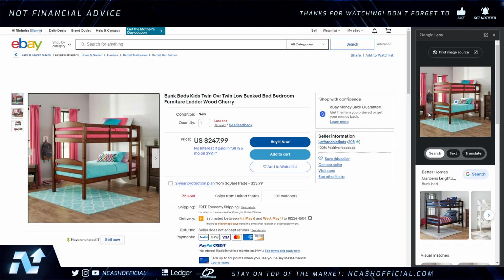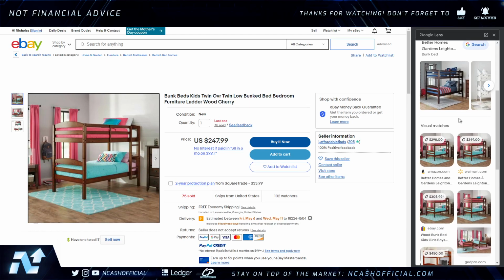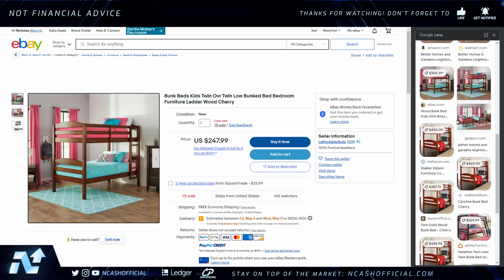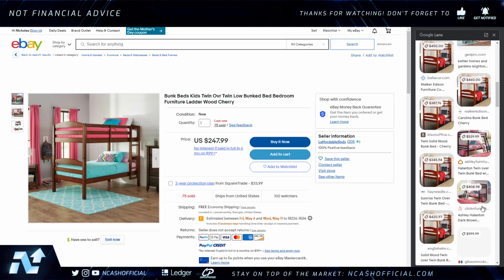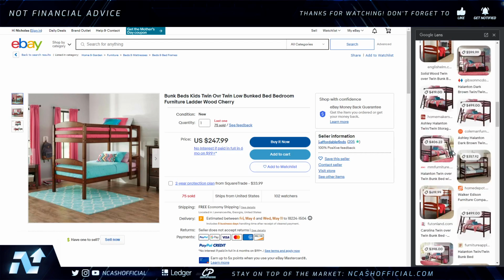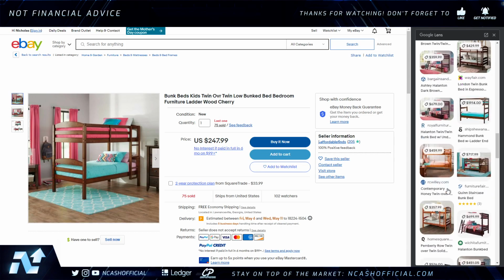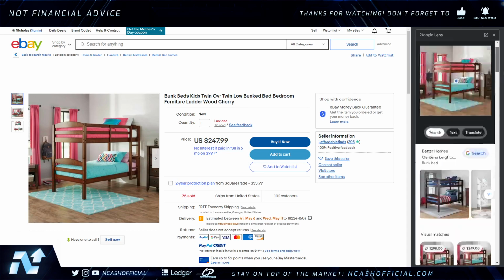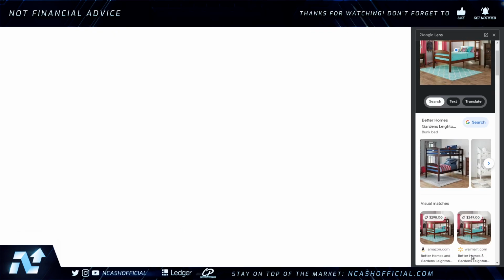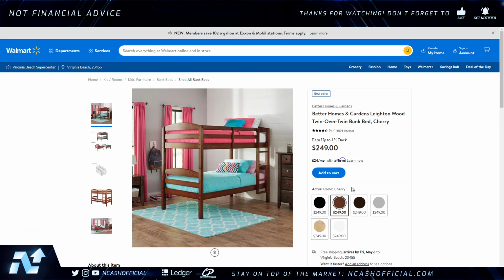Don't know when this listing actually went live, but let's check out if I can get this for a cheaper price somewhere else. Now you can look through here and really kind of see if there is a cheaper price somewhere else. I seen Walmart up there, but it was not at a cheaper price. So this one might be a little bit of a scratched one. So let me see this Walmart listing and see what's going on here. See if they have this. So yeah, I guess they are selling it for $249.